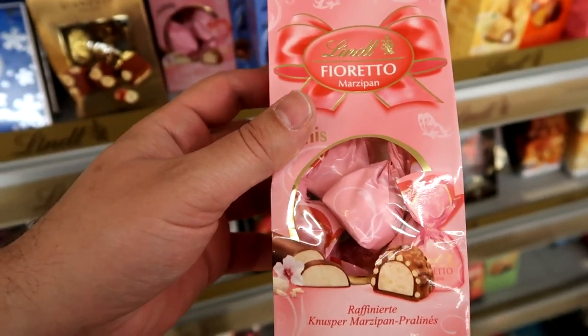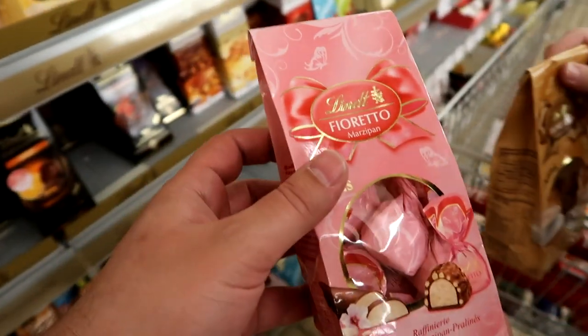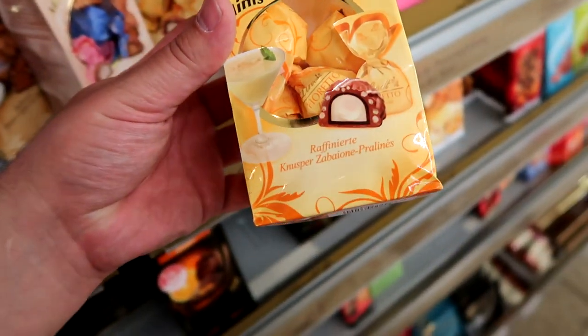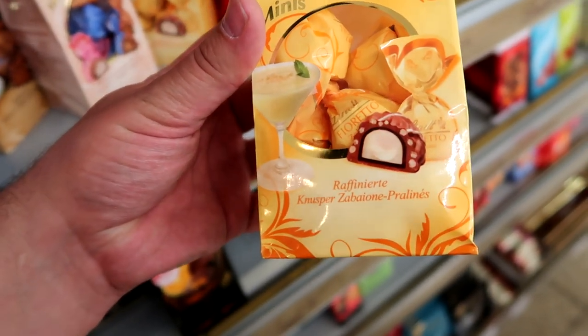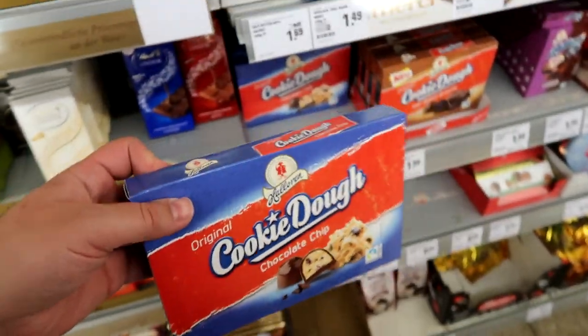Yeah, you do sort of need it. What is this? Fioretta. Well, I need the marzipan. Yeah, you need that one. I need the marzipan. What's this one? What is that? It's a drink, isn't it? But I don't know. Oh, love the look of them. No, yeah, I'm going to hold back on that.